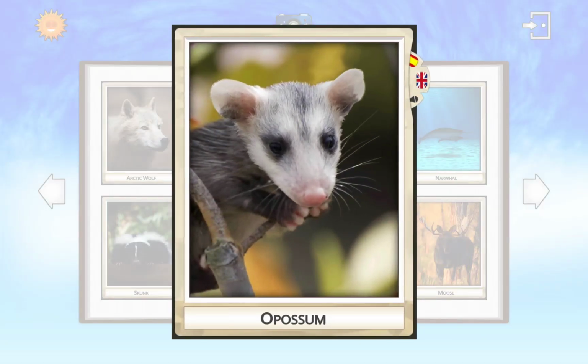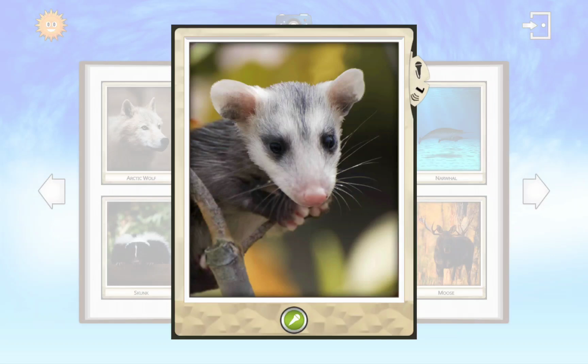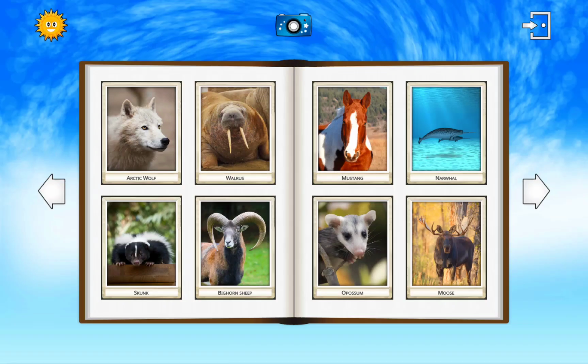Opossum. The opossum can hang upside down by its tail.